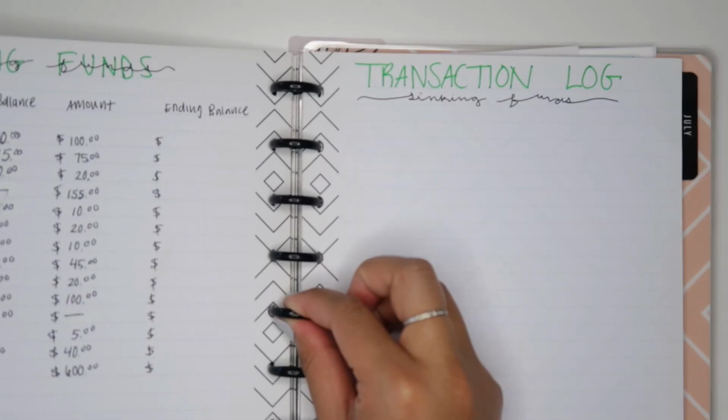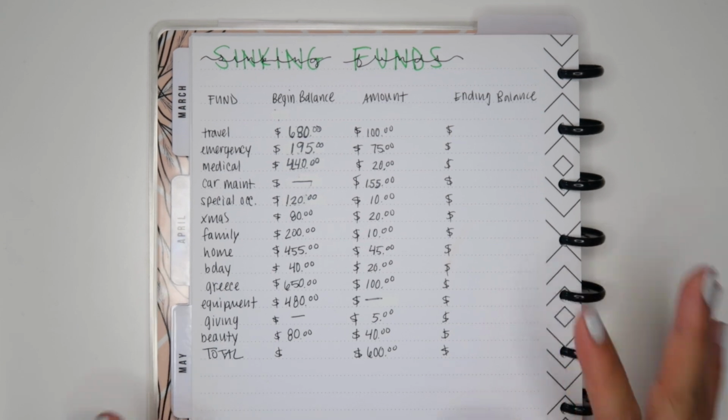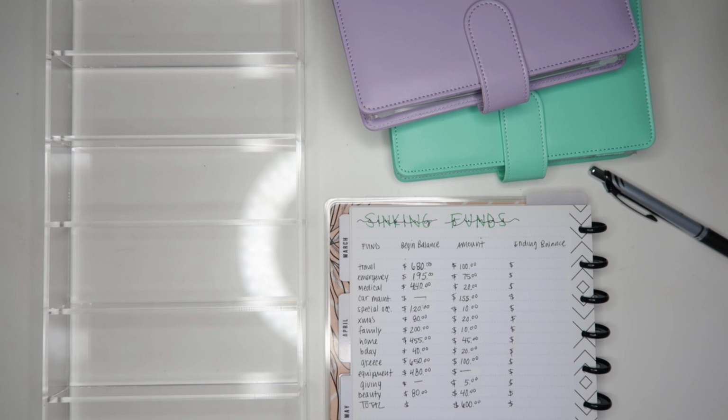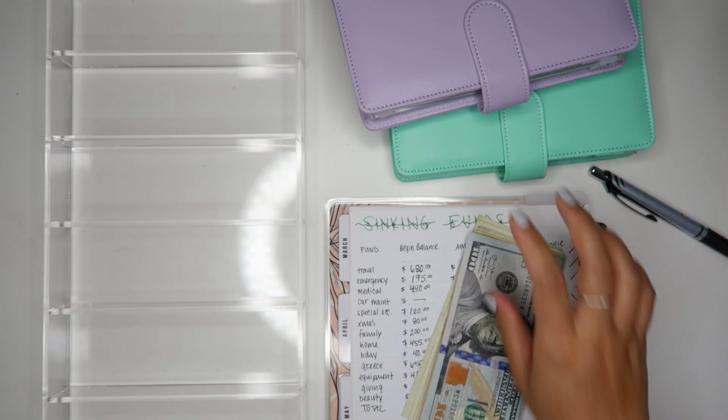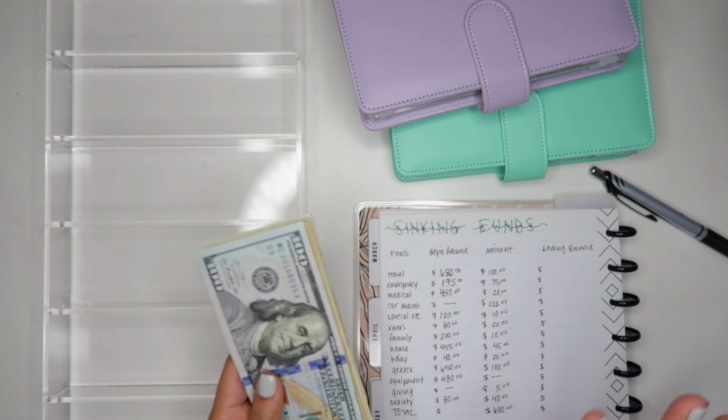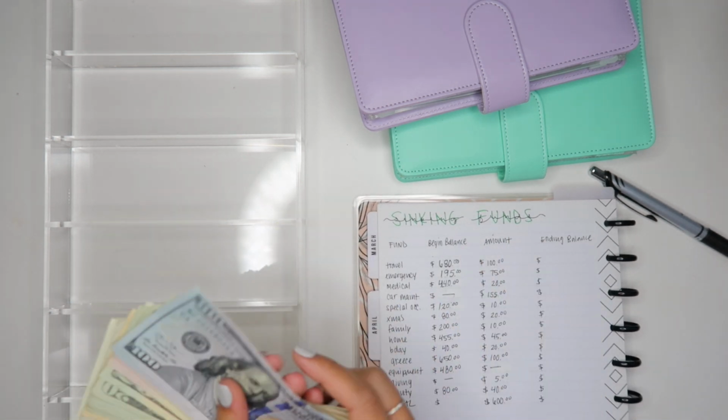I'm super excited. I have it all set up here, transaction log, and then the actual sinking funds. So let's get our money and our envelopes, and I'll be right back. I have my money right here, and let's organize it into our tray. We are stuffing $600 today for our sinking funds, and again, I do this once a month.